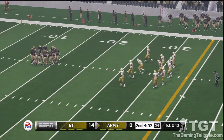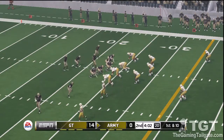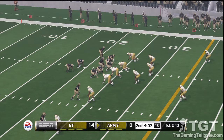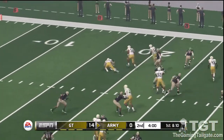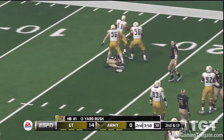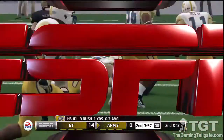You think about the challenges these two teams are facing. On one side, you've got to find a way to keep building on your lead, and on the other side, you've got to find a way to get back in it. And down he goes, around the 21-yard line. Loss of 3 on the play. That brings up 2nd and 13.